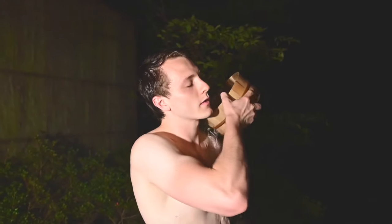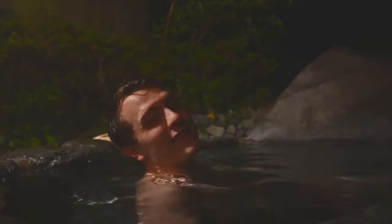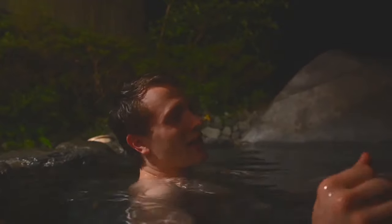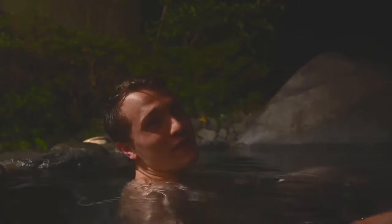My own private onsen. This is unbelievable. As expected, just the perfect end to a wonderful day of filming, walking, trying a bunch of different foods. I can honestly say that this is probably one of the best ways to end a day.